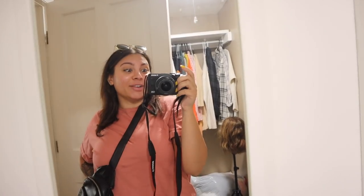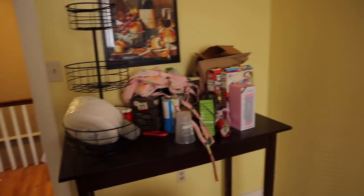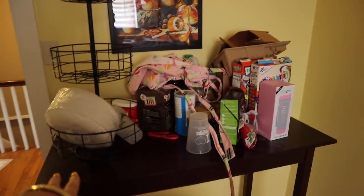I'm over it. I can't wait for this week to be over, just be done with this. But yeah, I just kind of have stuff all over the place. The kitchen at this point is pretty much empty. I have a couple dishes still. And then over here is just some food stuff. So I guess I'm going to start bringing all those bags of clothes down.